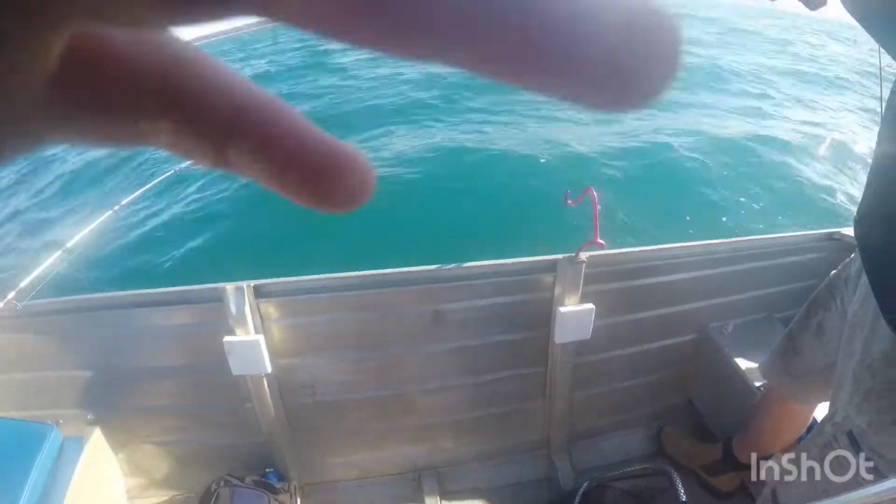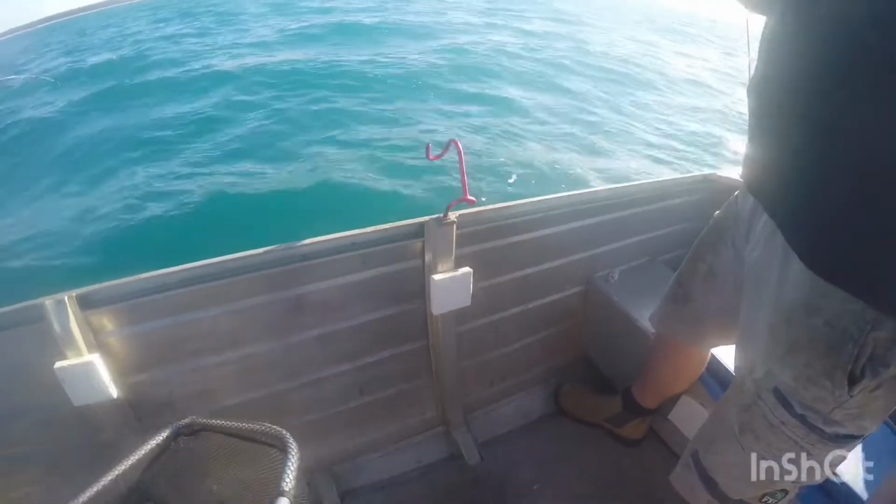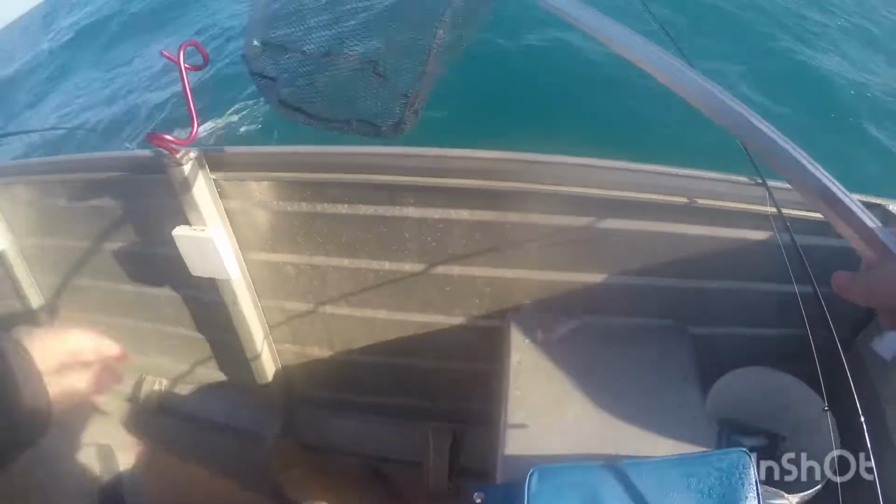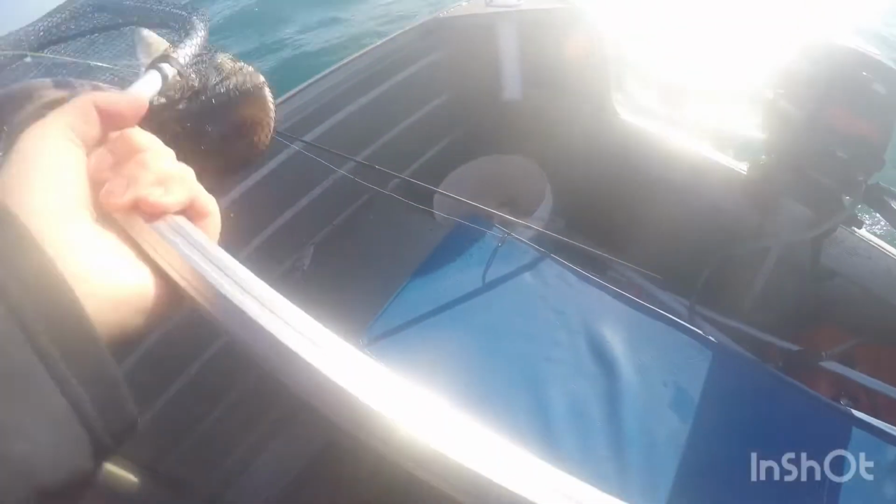This is the first fish of the day. I've got the net ready. Okay, it's a Gummy. Get in there. Yes, boys, here we go. It's a Gummy. Woo. Oh, it's a Gummy. Yes. Woohoo. Man, look at this.